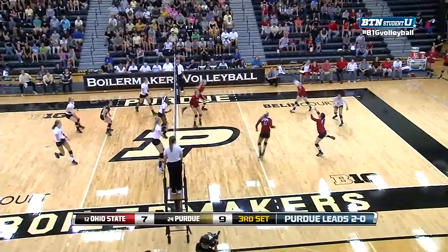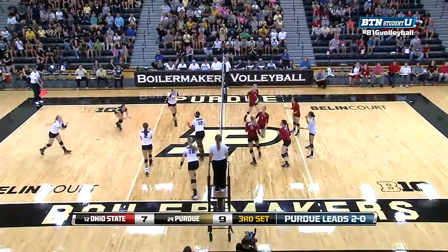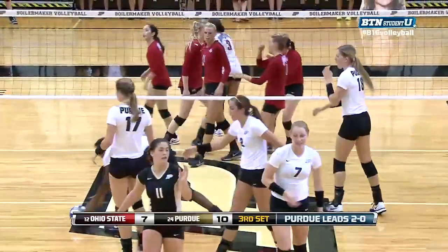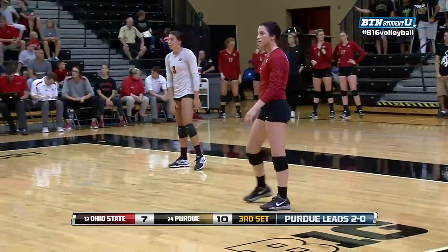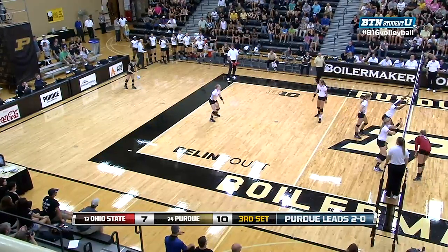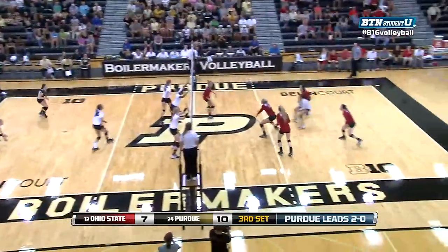Good set by Nickel. Good dig up by Ohio State there. Leary getting it again. Looked like Leary jumped a little bit early on that one, mistimed by the outside, a little closer to her natural high outside set. Set might have hung in a little bit, inside just a little bit. O'Leary, not a whole lot to do with that one. High, tight set. Jones on the block. Purdue up now 10-7.